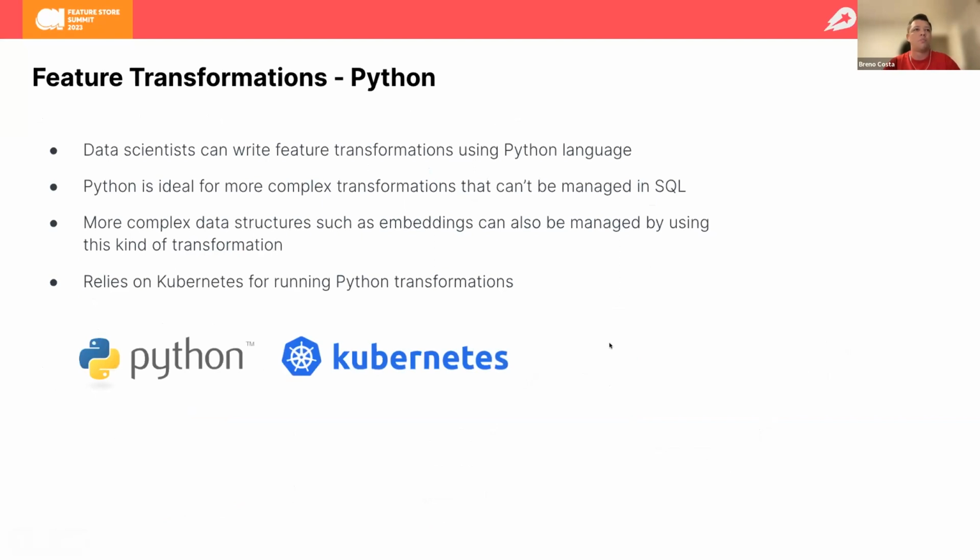Let me talk about the components. Feature transformations in Python are mostly used when they need to write features that need more complex transformations that cannot be managed in SQL, or when they need to use some Python package to apply a transformation function that is not available in SQL. They can use this. We rely on Kubernetes to run the transformations in Python, and this is orchestrated by Airflow.